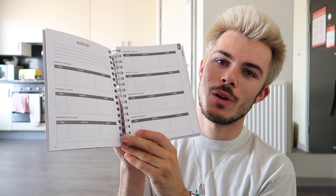So at the top of each week, you have 5 blank lines just for writing anything you want in. I tend to put my main goals for the week. So if I've got a particular essay due or some reading that I need to get done, I always write that in there. And then on each individual day, you have a section to write all the activities you need to get done on that day with a time box column next to it.